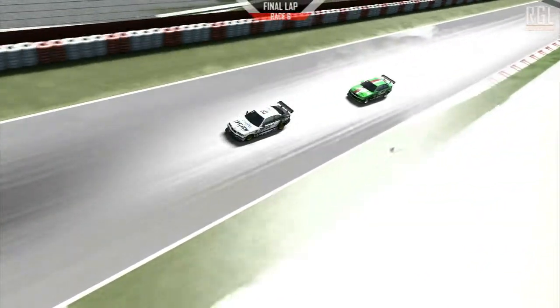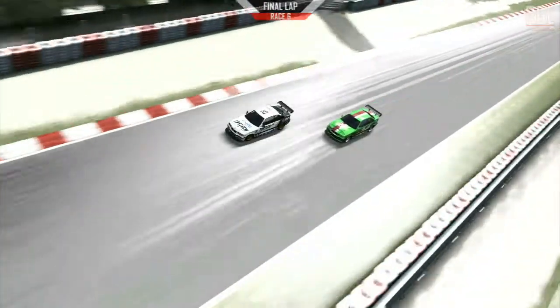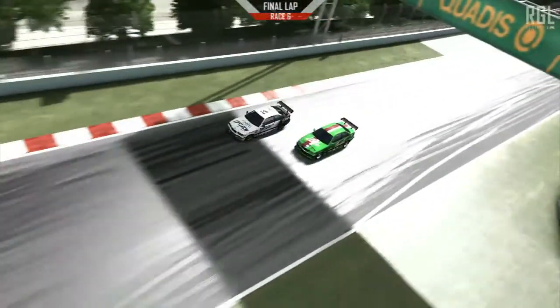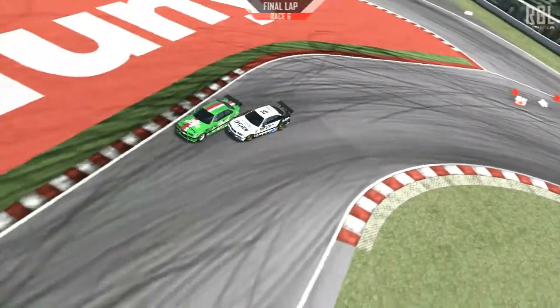And Bretley, look at the momentum he's got. This could be a move. He will look for a pass for sure. He's not going to waste this. Going into turn 9, he's a little bit late under the brakes. He's come across with some contact.